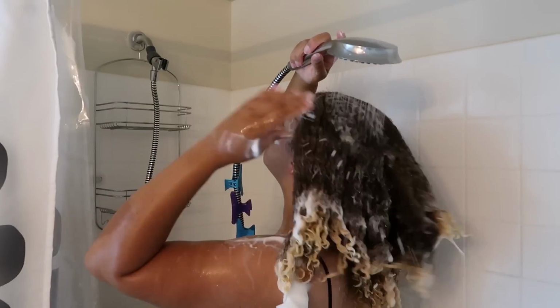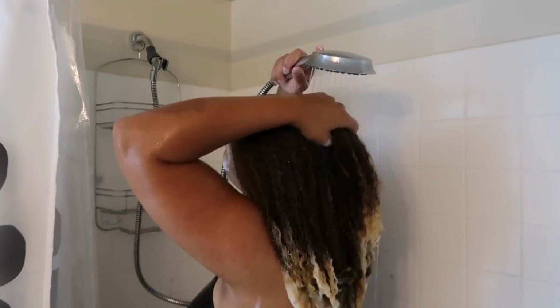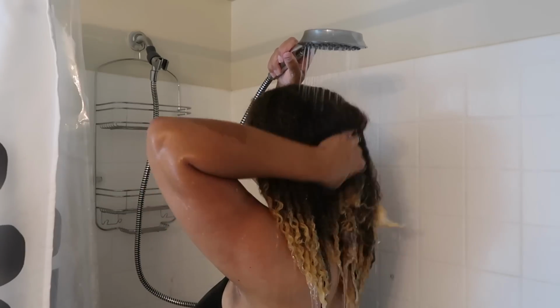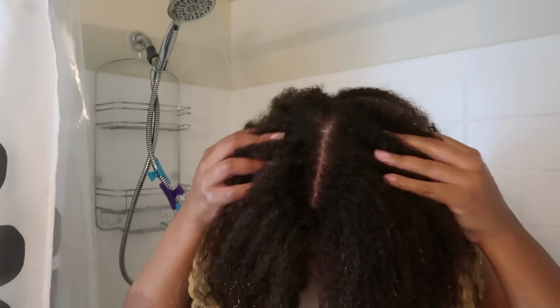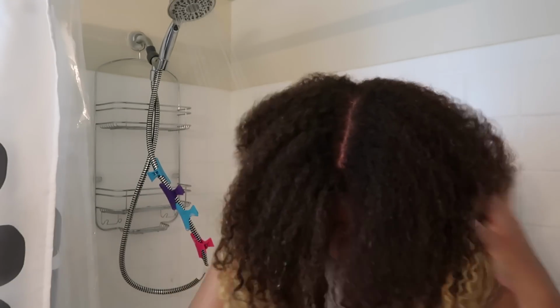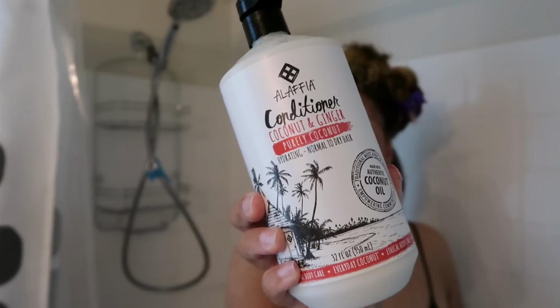Once I apply the shampoo on all 4 sections, I'm just going to rinse that out with some warm water, and my hair instantly felt so squeaky clean and I did not like it at all. My hair and scalp were very, very clean. There was no buildup, no product residue on my hair, which was good, but as far as the feeling in my hair, it felt too clean for me. I did not like it.